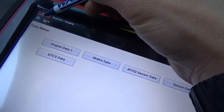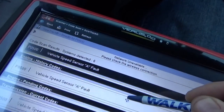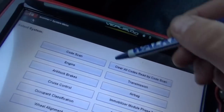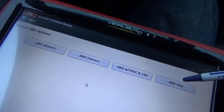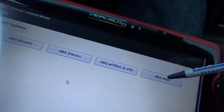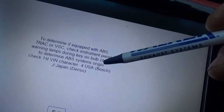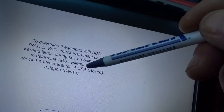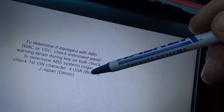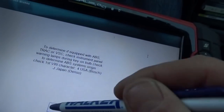Now let's go back, back out of here, ABS. And if you don't know which one this is, a handy tip is, it doesn't have traction control, but right there, 4 USA Bosch. Yeah, it's a VIN 4, so we have the USA Bosch system, it looks like.